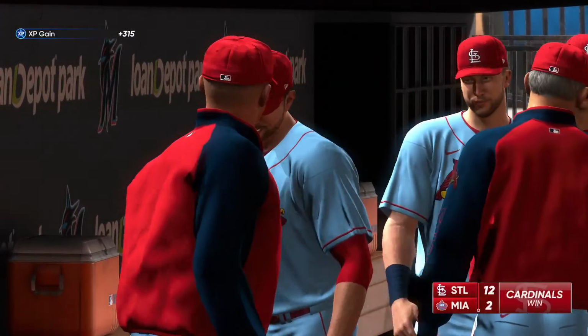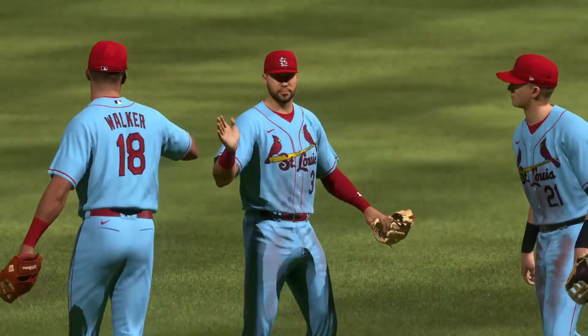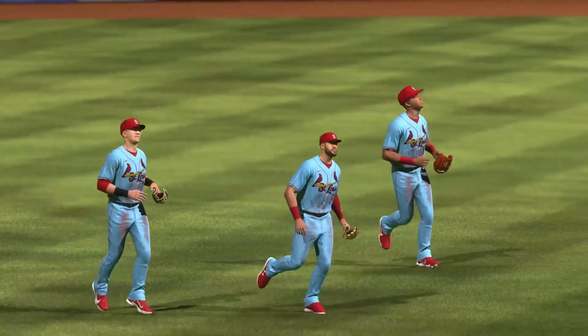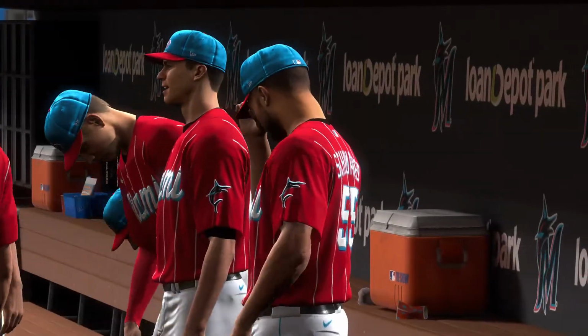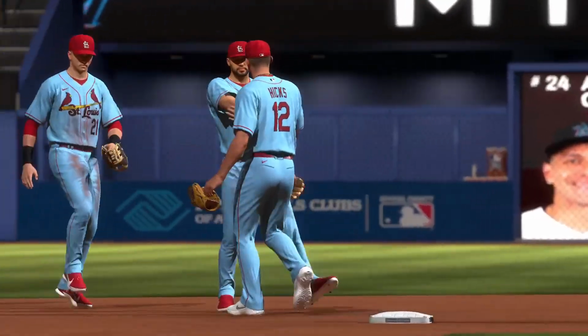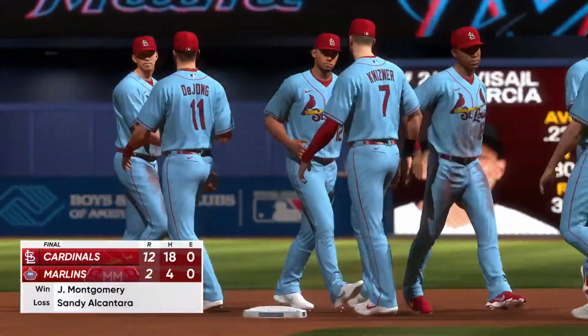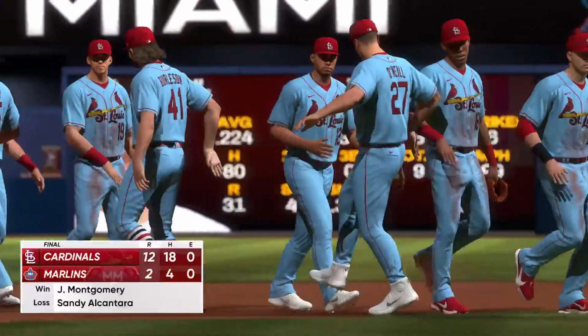Well, I don't know what they did in the cage today or on the field for batting practice, but when you win by double digits, something is clicking. That batting coach feels pretty good about himself right now, but more so the players. They can't wait for the next one. Come back out, score, and get another W. And your final 12-2.